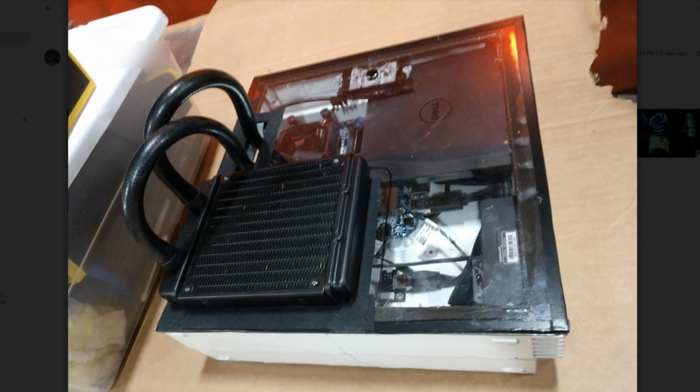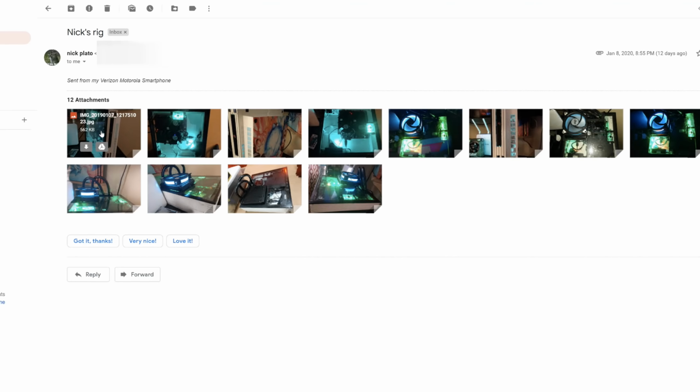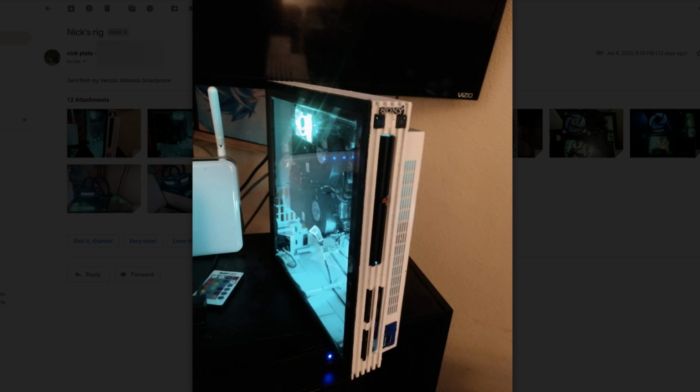Let me see if I can find the specs on this. One second. A few moments later. Nope, absolutely no information, Nick Plato. But Nick's rig, I mean, the pictures speak for themselves.